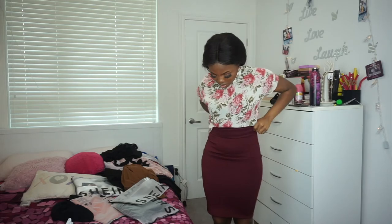Honestly, I'm going to give the materials A1. I feel like the quality is actually better than Pretty Little Thing, and I'm being serious. But this top is kind of see-through. I think I like it like this. This one makes me look like a clerk.